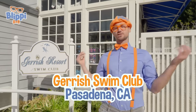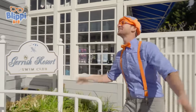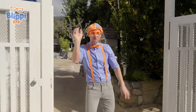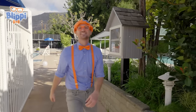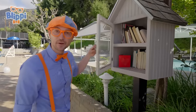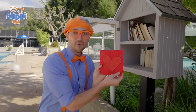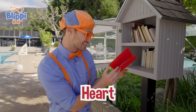We're at Garish Swim Club in Pasadena, California. Wow, I love this place. It's a place where you can go swimming. Woo-hoo! Do you like to swim? Swimming is so much fun. Whoa, what's this? Check it out. Wonder what's inside. Whoa, a heart! I wonder what it says.